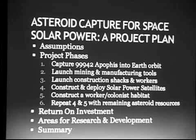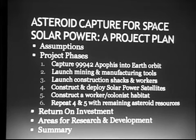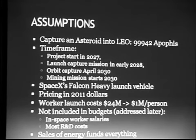We'll go through the details of things we need for the capture, and also a first draft of what we would need to send up: mining, smelting, manufacturing, and other kinds of components for that. We throw in the number of launches required, timeline, cost, and I throw in some profit figures. Next slide. So why capture an asteroid?